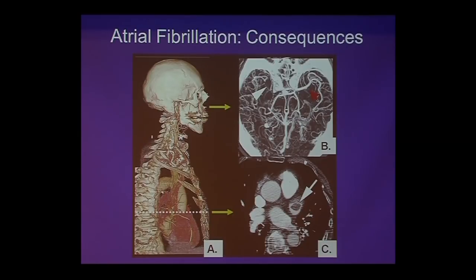So I want to shift to talking again about stroke and blood thinning, because this is a major area, and there's been a lot of recent developments. I get a lot of questions about this from my patients.